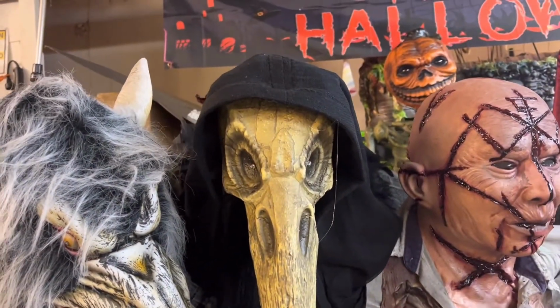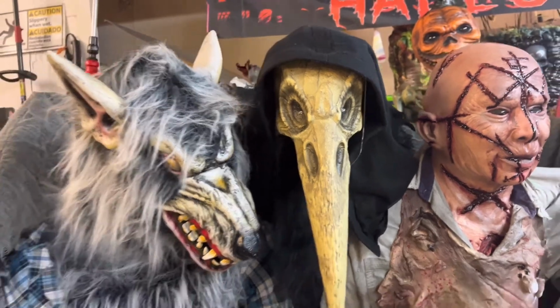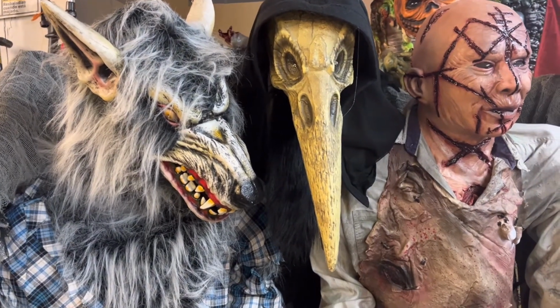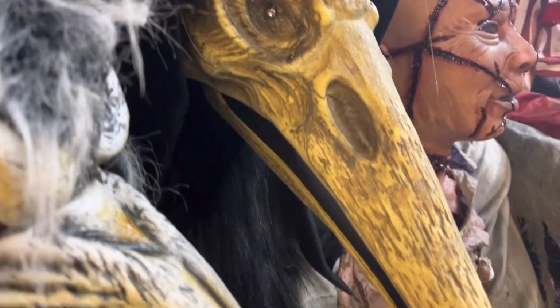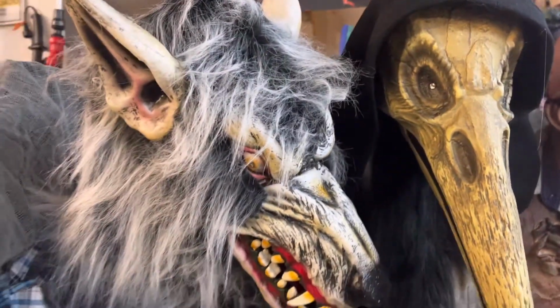Here we have Lord Raven. This is brand new for 2022 from Spirit Halloween. I just did a video on this guy. He's really awesome. He has some really cool animation. I really like the detail in this dude. It's a real nice texture they got. He's really cool. He's huge though.